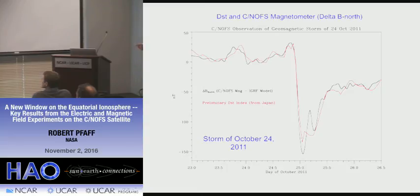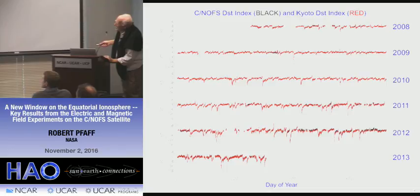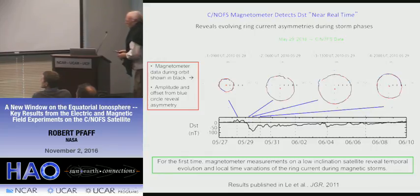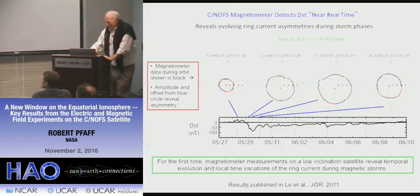In this case, we're actually able to get DST continuously, and this is associated with the ring current. Here's actually our DST for several years on top of the Kyoto DST in red, and they track beautifully. And Guan Li actually wrote a paper published in JGR in which she was able to look at a lot of the asymmetries in the ring current that were not available in the DST data by looking at the CNOS mag. So that was one of the first results from the magnetometer.